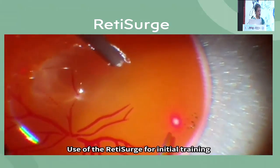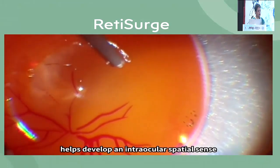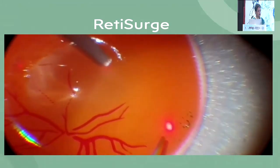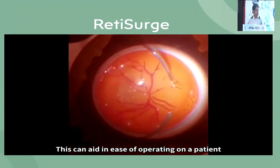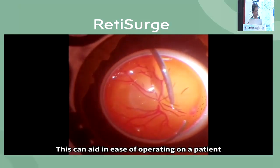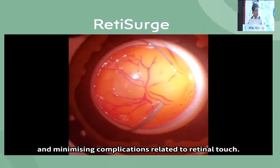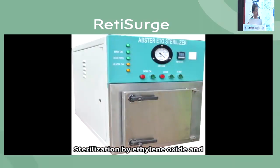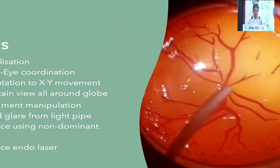Use of the RetiSurg for initial training helps develop an intraocular spatial sense of the instrument position while maintaining steady focus of the retina. This can aid in ease of operating on a patient and minimizing complications related to retinal touch. Sterilization by ethylene oxide and absence of any organic material make RetiSurg.